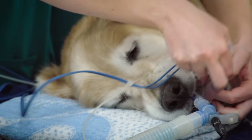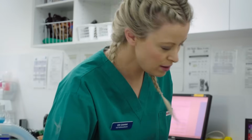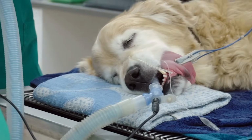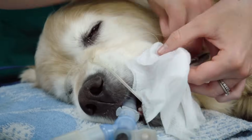Come on, mate. In Melbourne, Danny's patient Doug still isn't breathing at the start of his eye surgery. You want to take some breaths? Some dogs are more sensitive to the anaesthetic drug that we use, and a side effect of that is that they will hold their breath. But certainly it is a bit more nerve-wracking when they are an older patient, so come on, Doug. It's time to start breathing for yourself, mate.